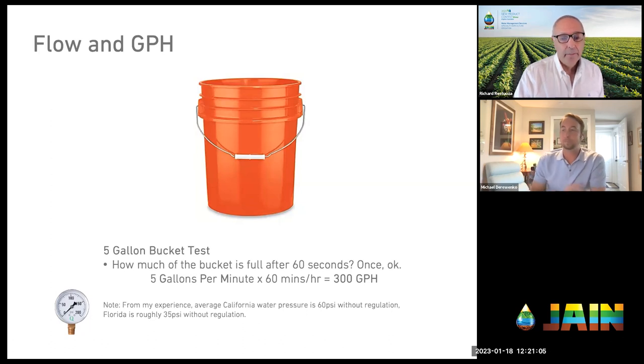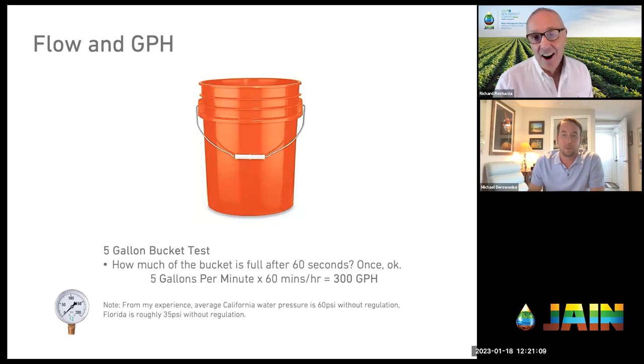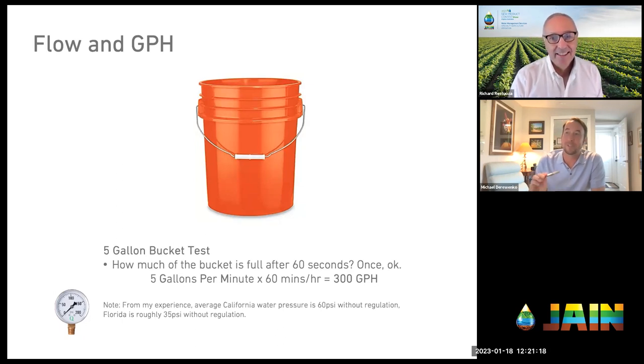Yeah, I love that bucket test. The one thing I've noticed is when I tell people to try the bucket test, they always say, I'll never fill up a bucket in a minute. And then they're always surprised to see how much water does come out. Or when you have one pop-up on a row of 60 pop-ups that breaks for 1 hour and it runs, and you look at the flow report and you've burned through 40 gallons.